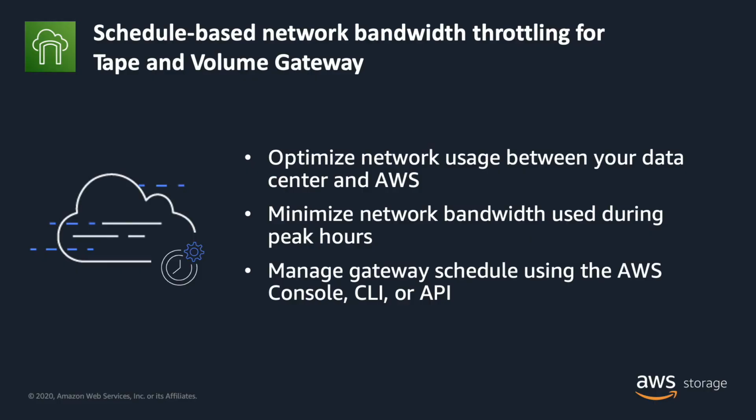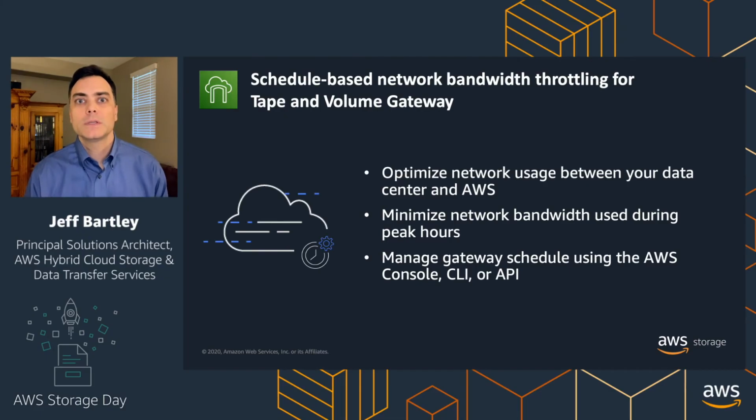So we also want to talk about being able to configure the network bandwidth that's utilized by Tape and Volume Gateway. So Storage Gateway uses the network of your local network to upload data up into AWS and pull down data. And of course, I work with a lot of customers who in some cases need to limit how that network bandwidth is used by Volume and Tape Gateway. So this new feature gives our customers the ability to schedule that bandwidth. So they can set bandwidth limits on weekdays or weekends, and they can control both the upload and download rate of how that bandwidth is used.